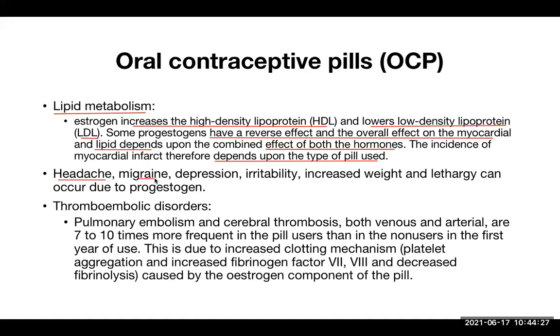Headache, migraine, depression, irritability, increased weight gain, and lethargy can occur due to progesterone, especially migraine. This is quite commonly complained. Migraine is a type of headache. So if somebody is already having that complaint or that problem, then this type of drugs are not given.